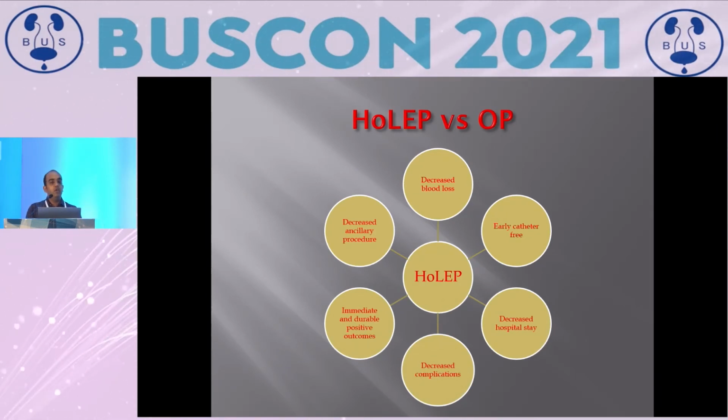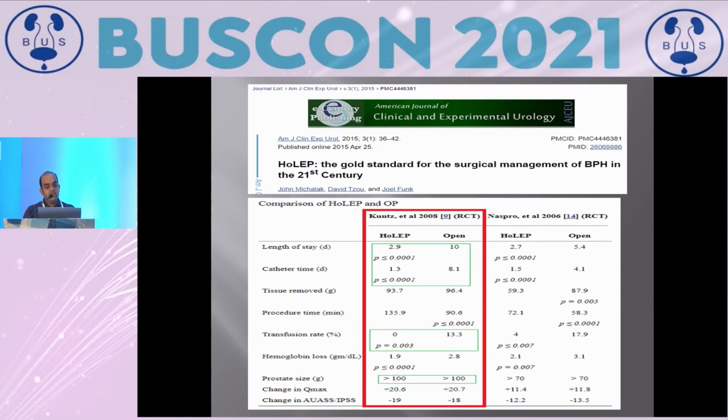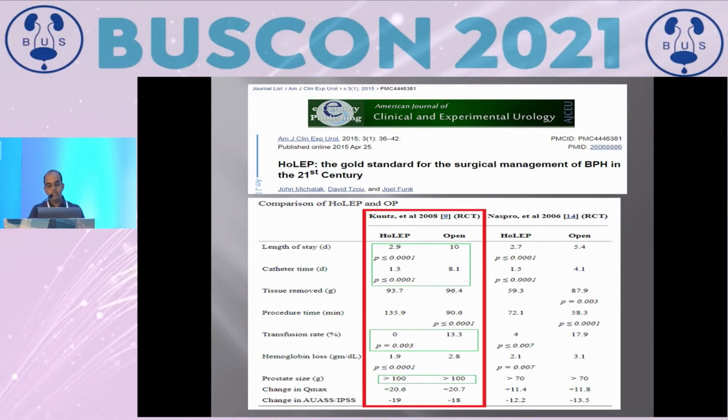Because it causes decreased blood loss, it makes the patient early catheter-free, decreased hospital stay, decreased complications, immediate and durable positive outcomes, and decreased ancillary procedures. Now, I'll explain why. This is the meta-analysis showing how HoLEP is better than open prostatectomy in terms of the length of stay, catheter time, and the transfusion rate, and the decrease in the hemoglobin level. It is showing that HoLEP is much better than the open prostatectomy.